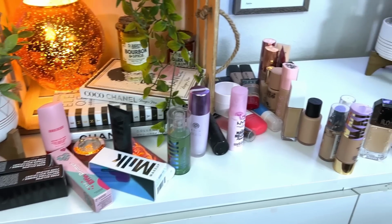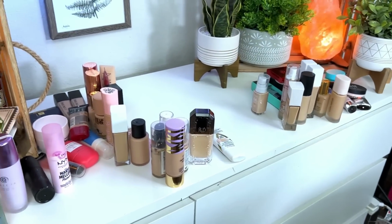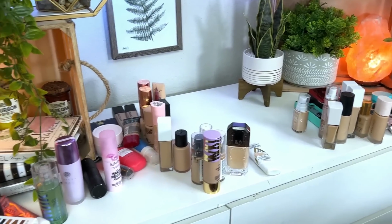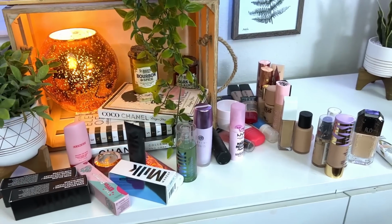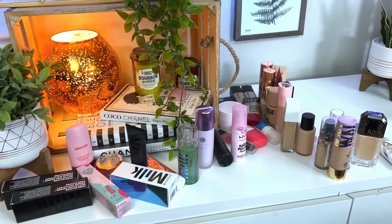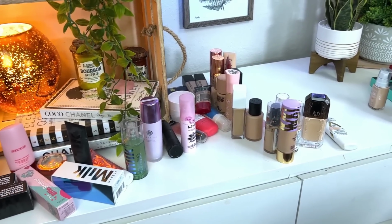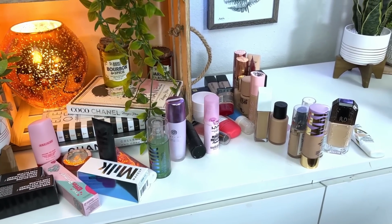Okay, so this is where we are currently. This is the keep. That's the declutter. I'm not very proud of myself right now because obviously I'd want to have more declutter than keep. However, my biggest thing is it's so hard for me to find products that work for oily skin, and quite a few of these products sitting right in front of me work for oily skin, so it's hard for me to let them go.